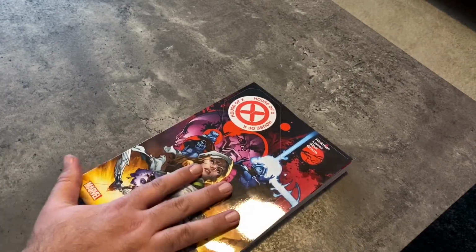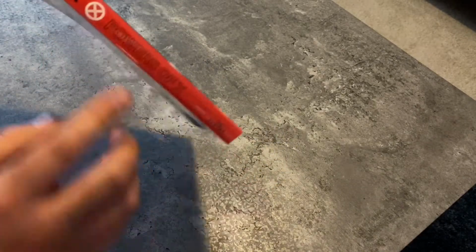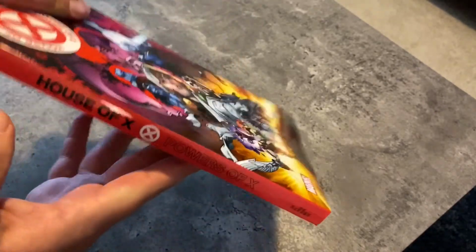So this is a regular size trade paperback. This is all 12 issues. The first 6 of House of X and the first 6 of Powers of X. Here's the spine. So it says House of X on the cover. It doesn't say Powers of X. So I guess that's the name of the whole thing.